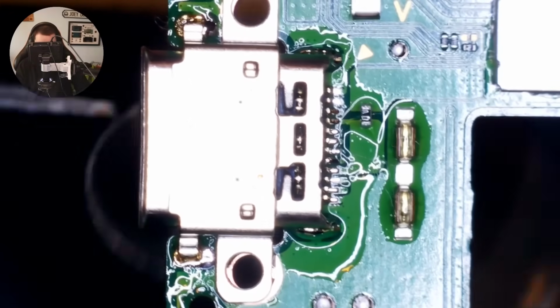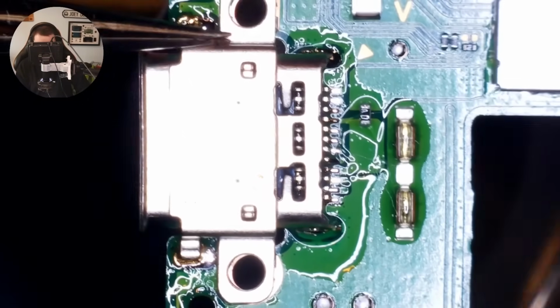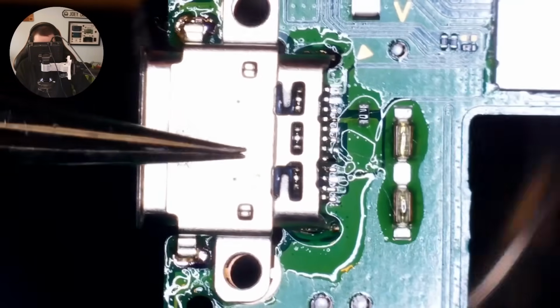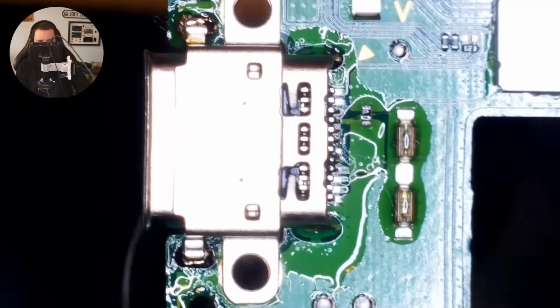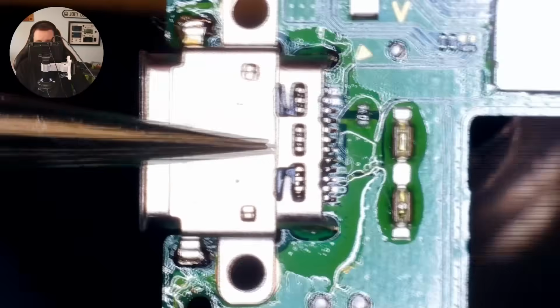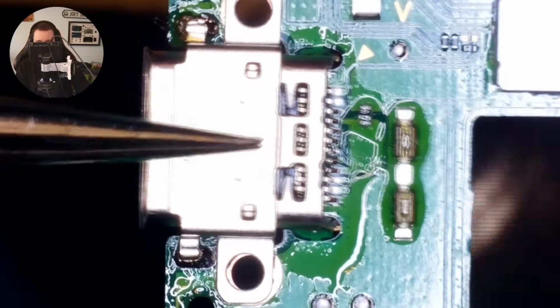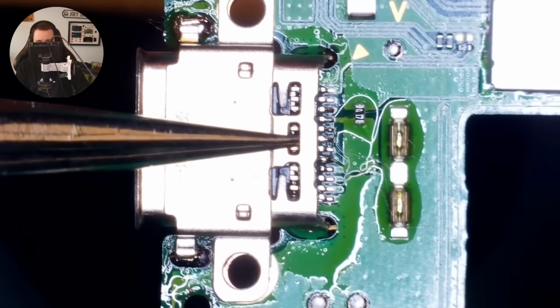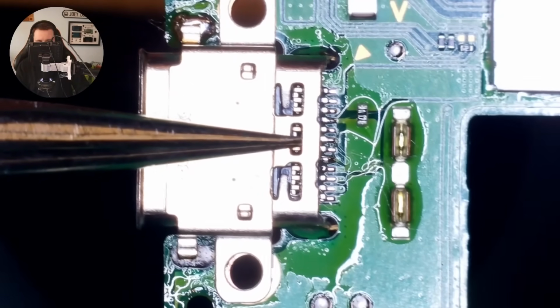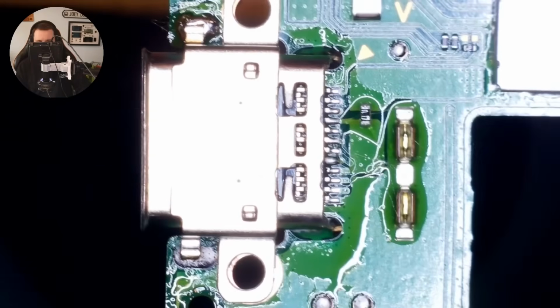So I'm going to keep that heat applied. And now I'm just going to jig the port around a little bit. Give that solder a chance to bond with the actual port. Same with those pins at the back. They all look connected to me. Just going to hold down now and come off the hot air. Just keep held down. Wait for the solder to solidify. Which there it is. Lovely.